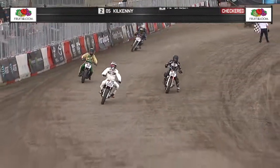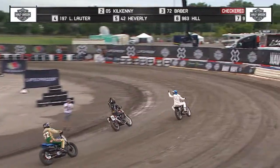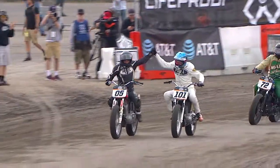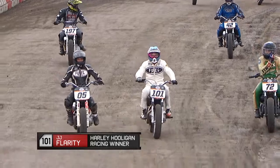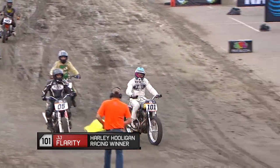Nice. At the Harley-Davidson Hooligan. Woo. And he is excited. Great run. Your top 3. Yeah, look at him. Very competitive. I think that tail section would be a little bit of a distraction. If I was behind him, I'd try not to be watching that. Look at that high-fiving. The 05 seems like he's just as happy as the 101 for getting second place out here tonight. Baber comes home in the 3rd spot, the number 72 machine.